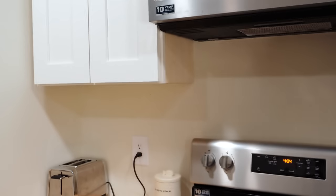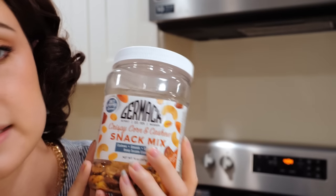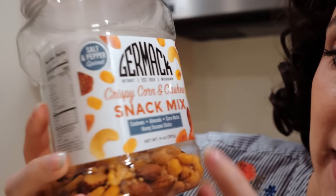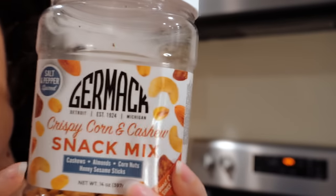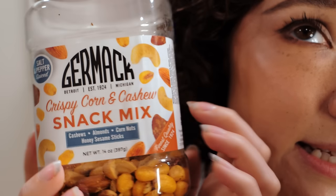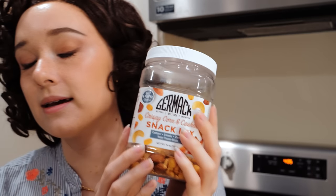Okay, well, you know, I have this snack mix. The snack mix. They're really good. They have different things in there. So it's a crispy corn and cashew snack mix. Okay, it's really good. It's cashews, almonds, corn nuts. And there's even some honey sesame sticks in there. It's really good.